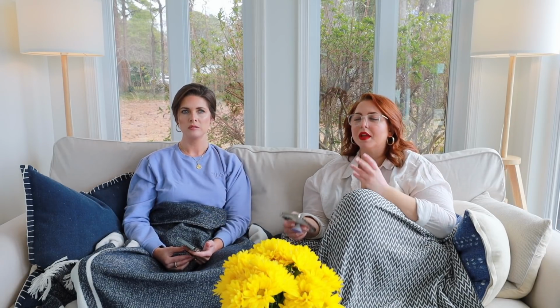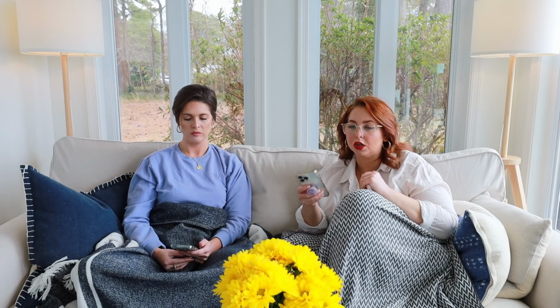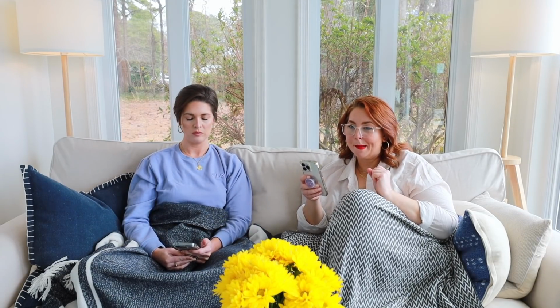Like, there's not that much in the butt, whatever. So that's what it is. I think she actually used this one and she looked great. It looked very natural, very subtle, but tan.